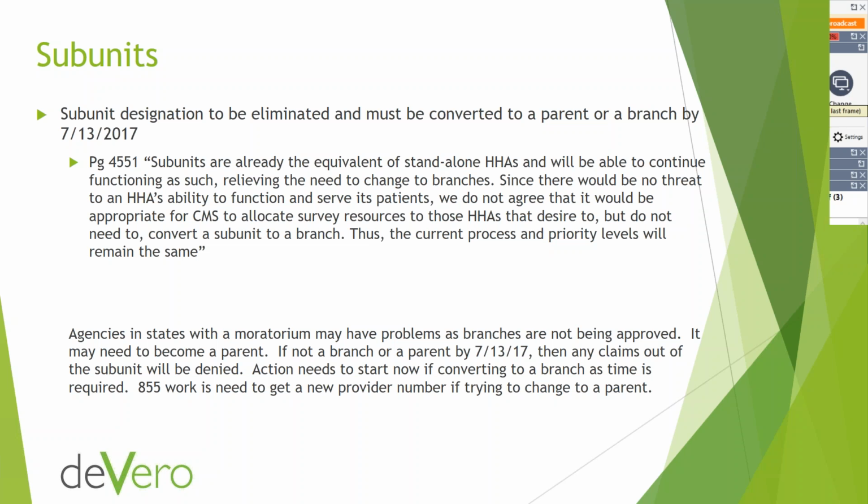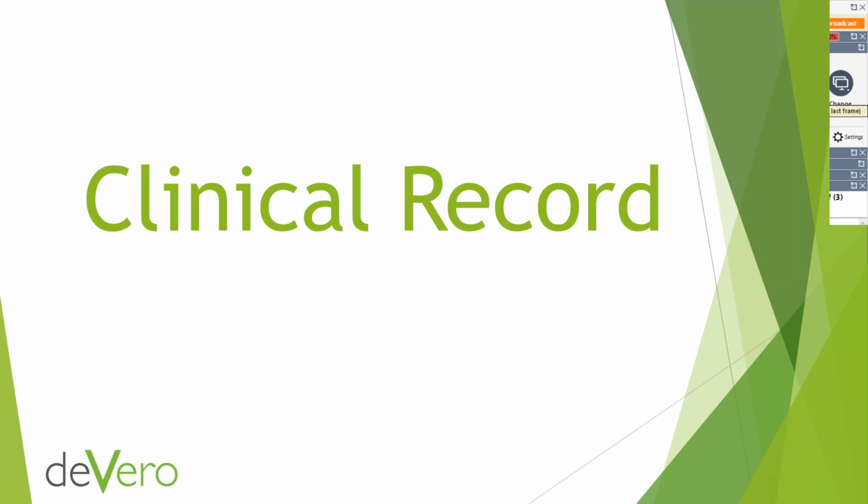The statement that I have at the very bottom here: agencies in states with a moratorium may have problems, as branches are not being approved. It may need to become a parent. If not a branch or a parent by 7/13, then any services you do, the claims out of that subunit will be denied. The action needs to start now, or at least by May. My recommendation is that you have to do the 855 work and they get a new provider number and so on, and that change takes time. So start that already if you're not.